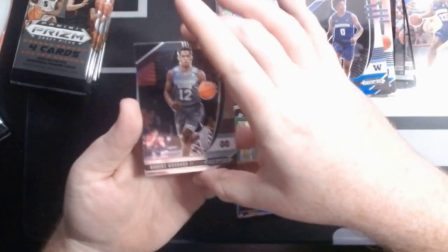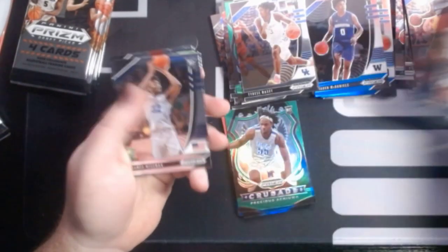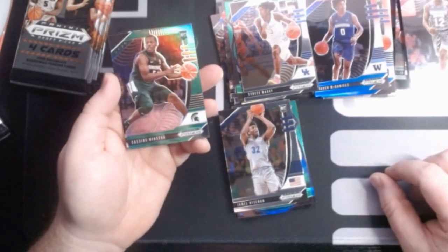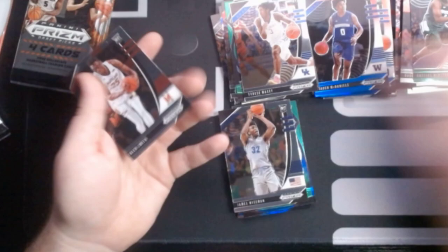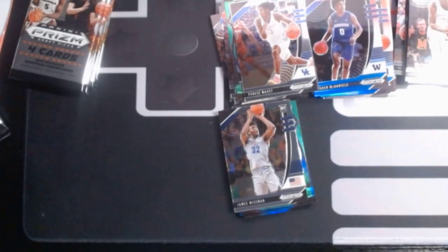Let's see what we got here. Robert Woodard II. James Wiseman, second overall pick. Warriors. Cassius Winston. Jalen Smith. That's one of those green pulsar cards, isn't it? Here we go. I don't think we've come across a purple wave card yet, so still looking for one of those. Looking for an autograph.